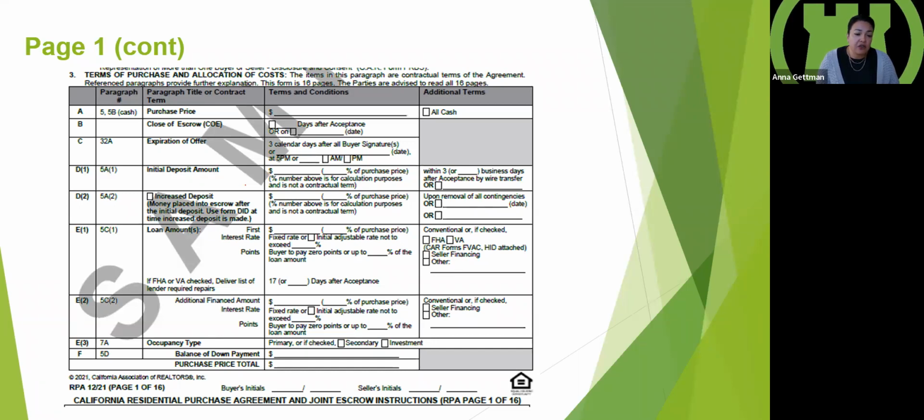And then any additional amounts financed is that there's a second, down payment assistance. So it's very important that we know that as well.